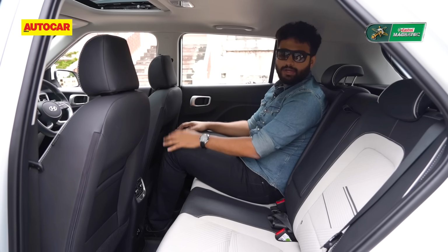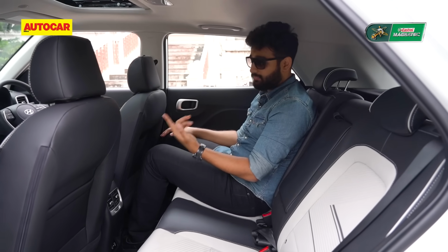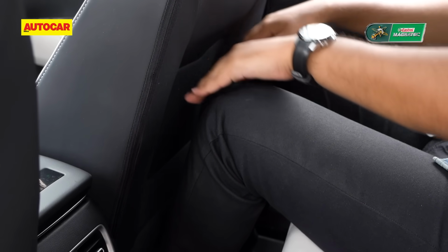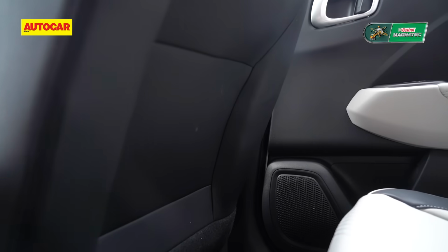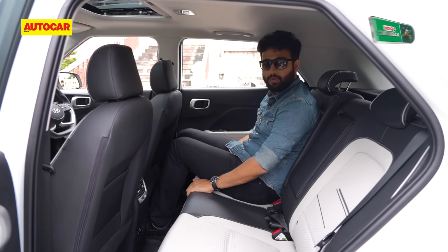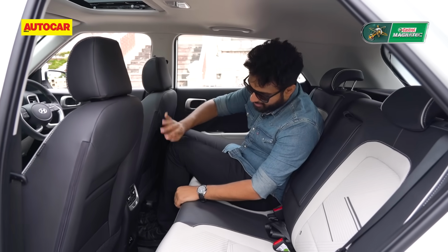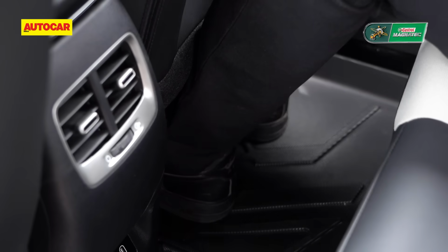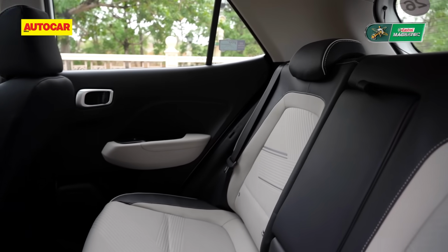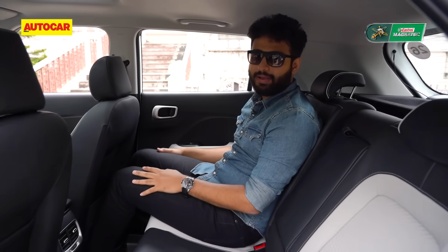Now in the back seat of the updated Venue, there have been some substantial changes, and changes that you can easily notice. The first is the extended knee room, which means you have these scooped out front seats that give you some space for your knees, and you also have the seat squab that is now larger, which means under thigh support is better as well. You also have some space under the front seat to keep your feet in, and overall it is a much comfortable seat.